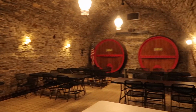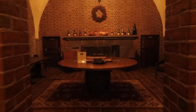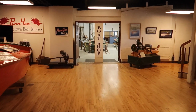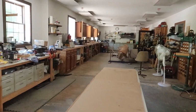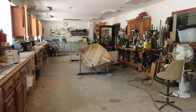Wow, look at this. It's like a wine tasting room. Now this is the part that really interests me. This is like a carpenter or a woodworker's dream shop. Anything and everything you could imagine in here.